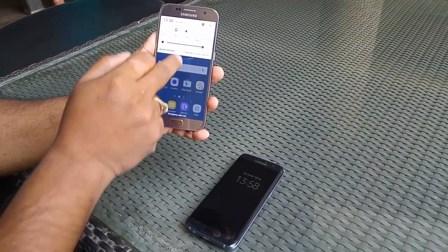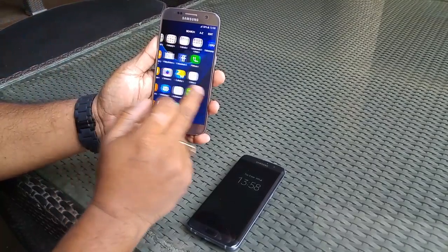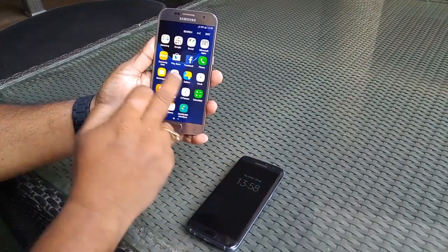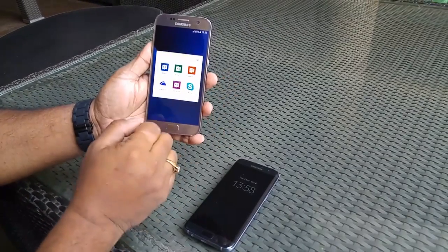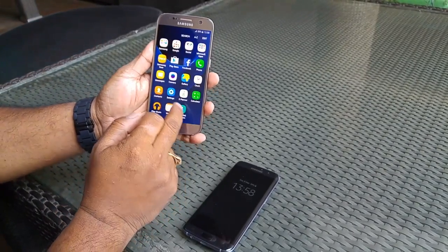So it has a brand new trimmed down TouchWiz, but still you get all the Samsung look here. There is no escaping the Samsung look, and it's bone deep into the stock Android. So you have the usual Samsung in-house apps, the Google Android apps, some of the third-party apps as well that you cannot exactly uninstall, but you can always disable.